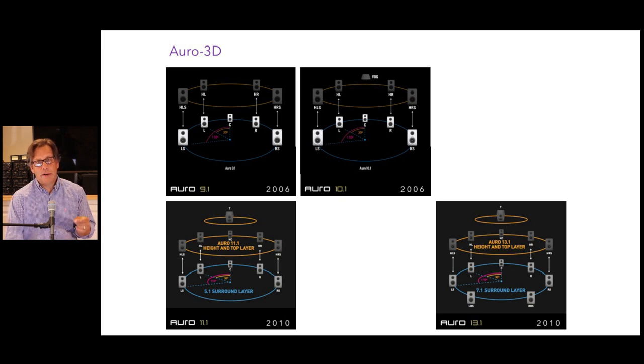They also introduced in 2010 the Auro 13.1 standard. And this brought in, finally, the rear surround speakers, probably to fit in with what Dolby and DTS had been doing, having rear surrounds, and for people that also support those configurations to make use of them, not just sitting there dormant doing nothing, but to have those speakers active. The 13.1 speaker layout gave you that. That also had the front height center speaker and the top Voice of God speaker.